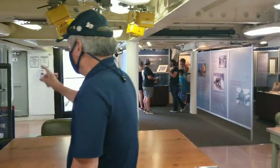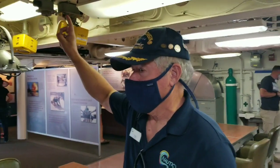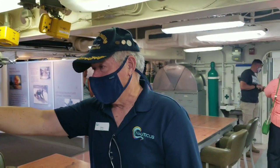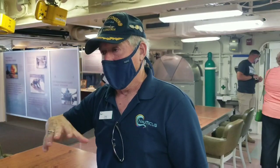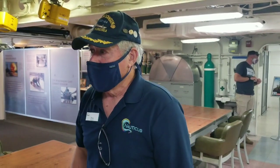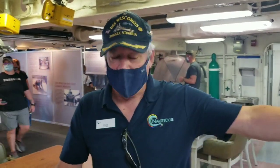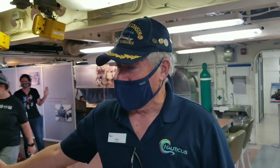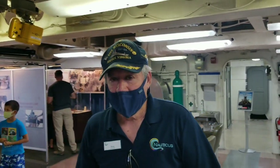The captain, his room is one deck above us, one level above. You said so there's the executive officers right there, and the captain is one level up. He has his own little mess, his own stuff, and he shares his chef with the admiral. The admiral comes aboard. The admiral's on the port side cabin, and he's in the starboard cabin. Is this the officer's mess? This is the officer's mess.